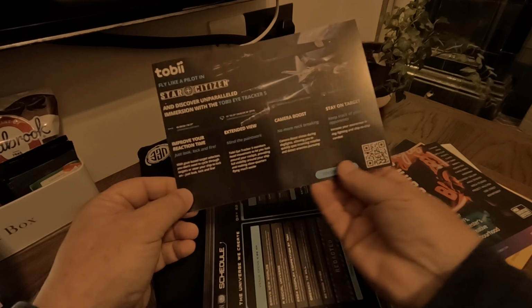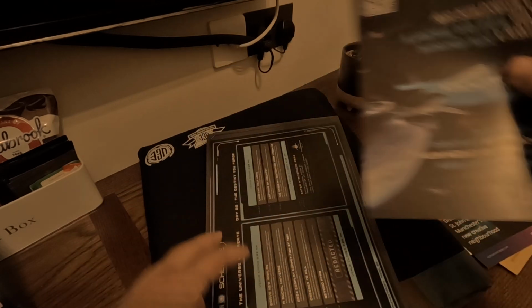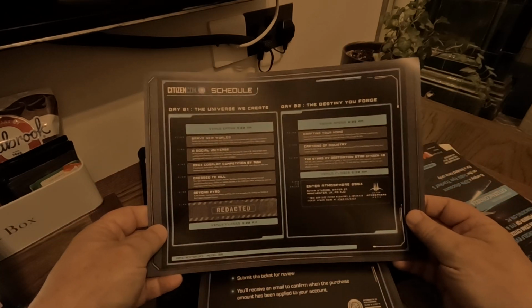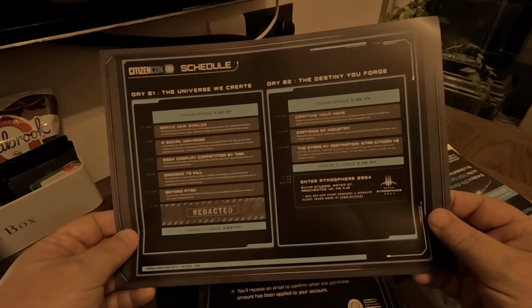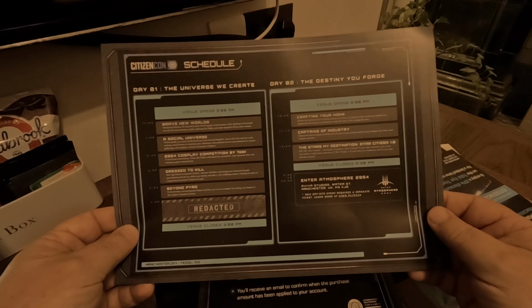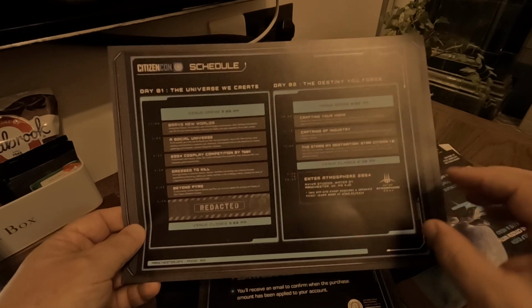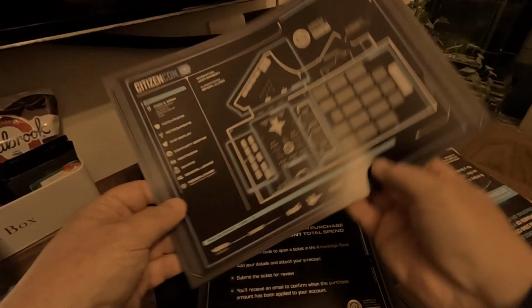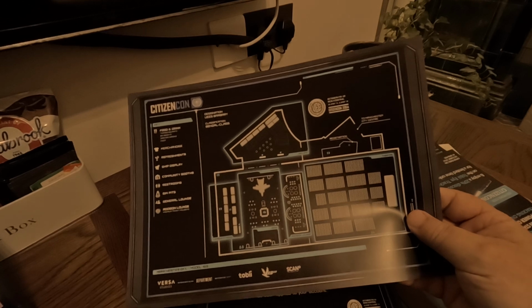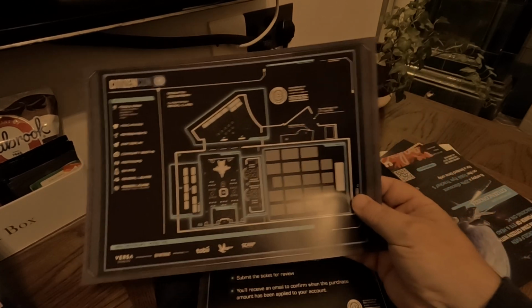Again, it talks about the benefits of the Tobii Eye Tracker, but no actual discount involved. All right, then we have the card with the schedule, which you've already seen online. But I'll probably be referring to this a lot as I'm planning my day. On the opposite side, again, is the Citizencon map, which we've seen before.